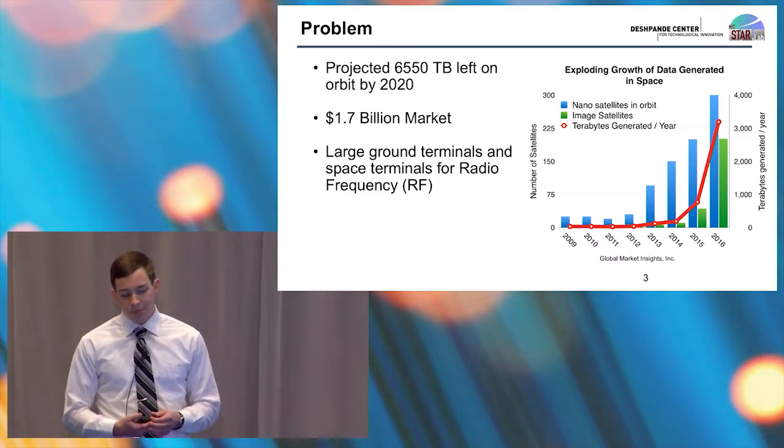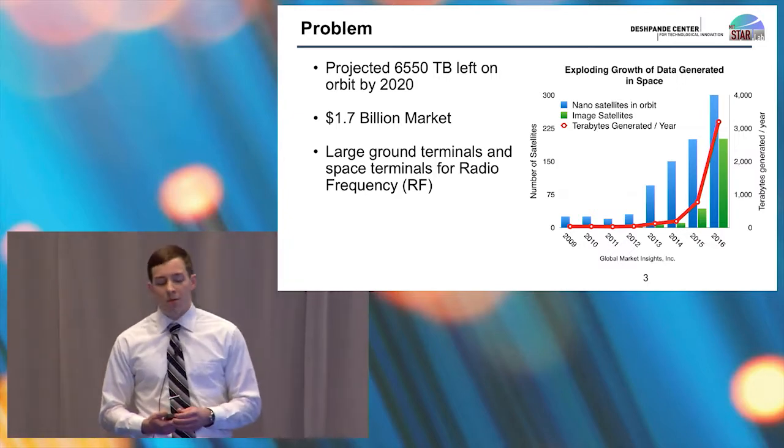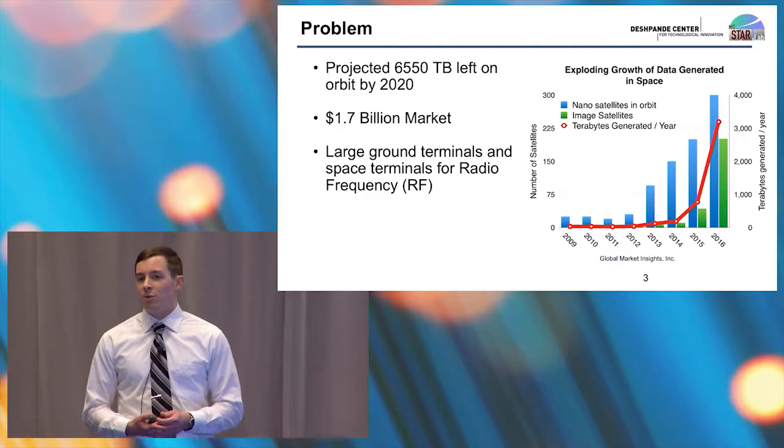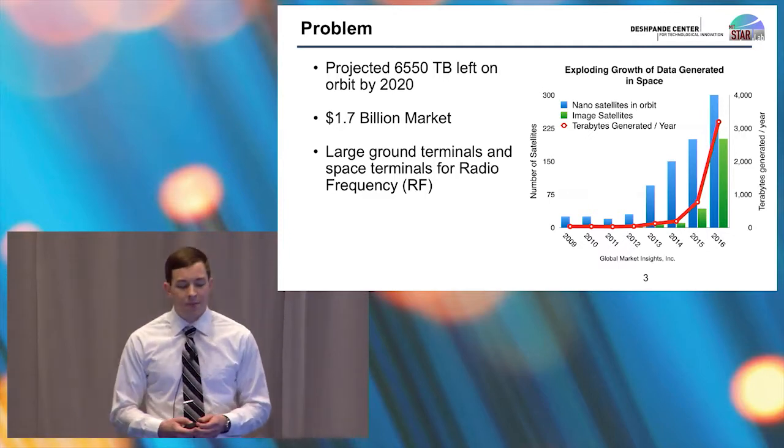And there's also, with radio frequency (RF) communications, these very large ground terminals and space terminals, because you need these huge antennas. And it's a problem because you just can't really fit them on the small satellites we have now.